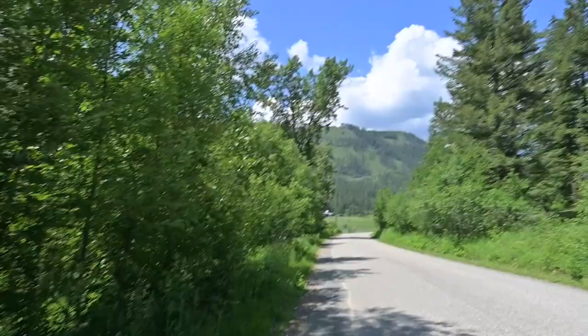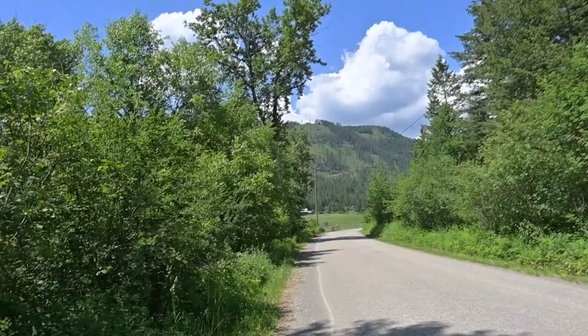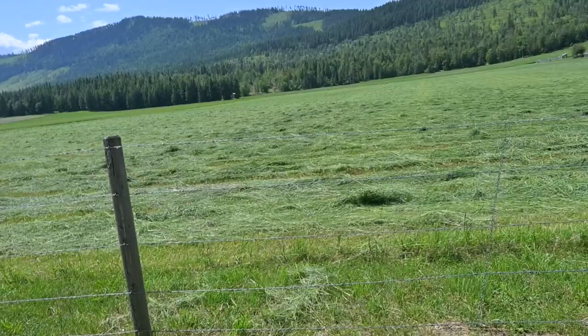Up in there, I think there's a little road. You can kind of see it, like a logging road. I want to try to get up in there somewhere, find a cool spot. Got some hay here. Really pretty field. There's a hunting stand. DayZ vibes.